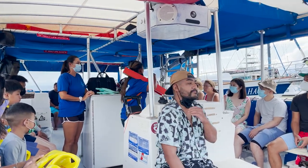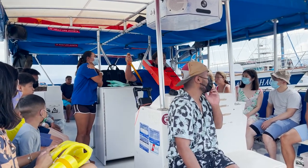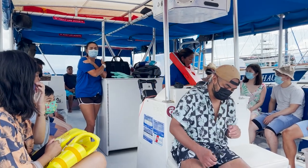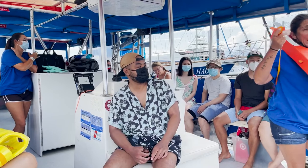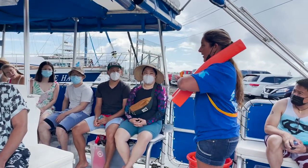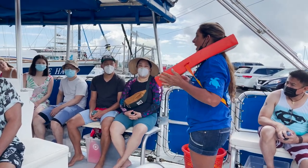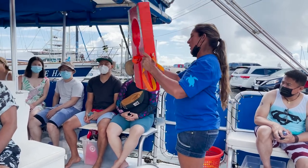If for some reason you are asked to jump overboard, we ask that you please stay with as many people close together as possible. It's a lot easier to rescue when you're all in a group. And if you do need to jump overboard, please make sure you don't do any fancy dives or any kind of cannonballs. These jackets are not the most comfortable. You need to make sure that you hug it very tight and jump straight in. If you do not, this jacket will hit the water and knock you out, and you'll be in worse condition than what you came for.